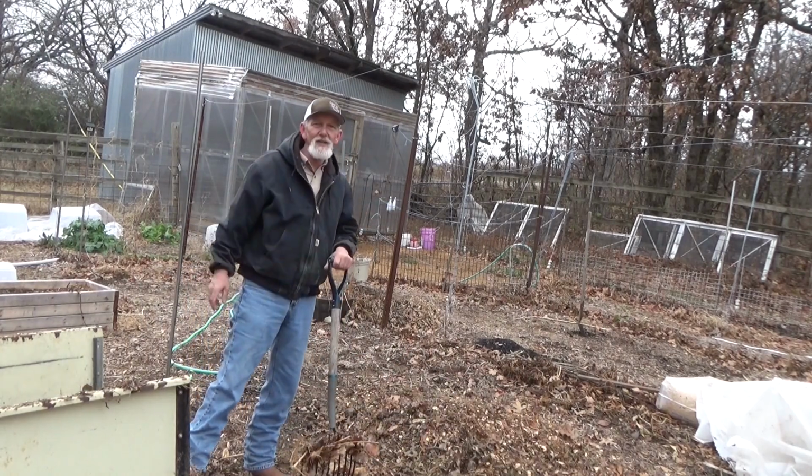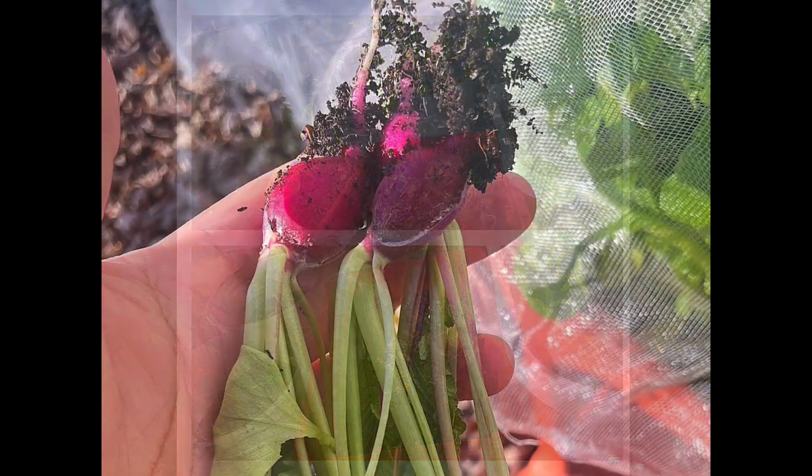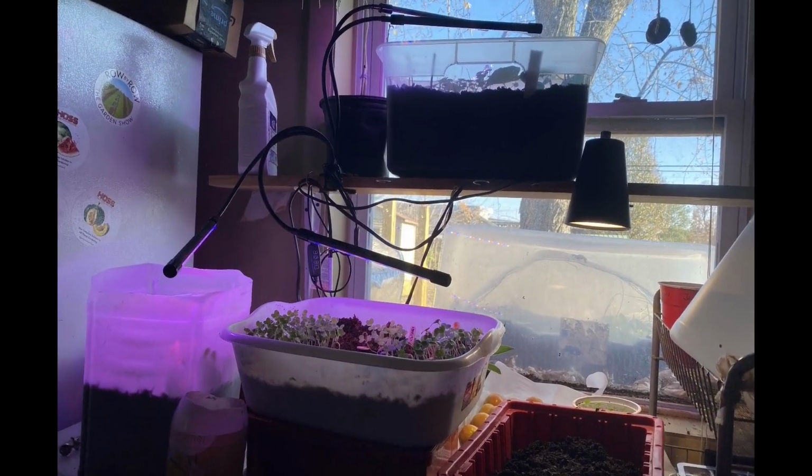Let's go ahead and take a look at another one of our friends. Patrice is making the best of her limited space and harsh climate. By setting up grow lights inside and heavier protection for the plants still growing on the porch, she's set up for a really good winter. Excellent idea, Patrice. Thank you.